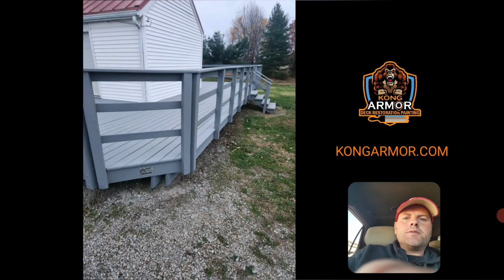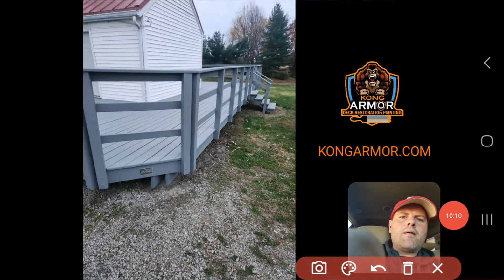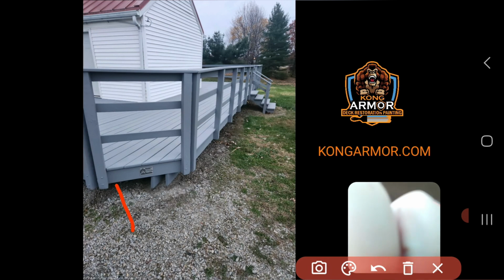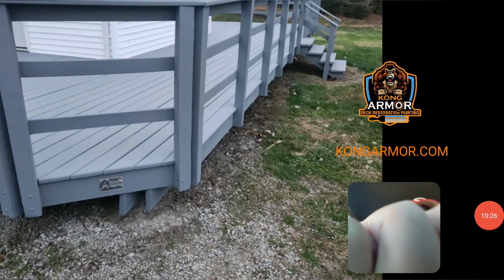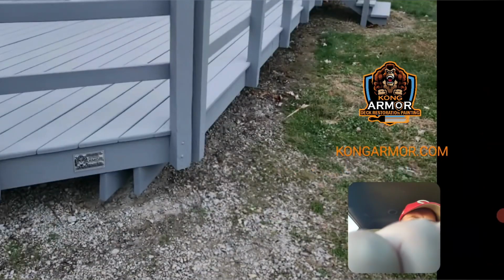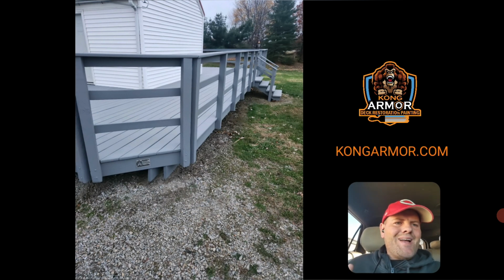You see a plaque here, service plaque. Service plaque's going to be mounted there on the front of the structure. All right. So anybody that comes up there on that property, they know, hey, Kong Armor coated this deck system. Kong Armor's the one that came out here and did this, right? Look, right there it is. Service plaque. Also for the owner, in case they forget who coated their deck system. Maybe he grows senile. I don't know.